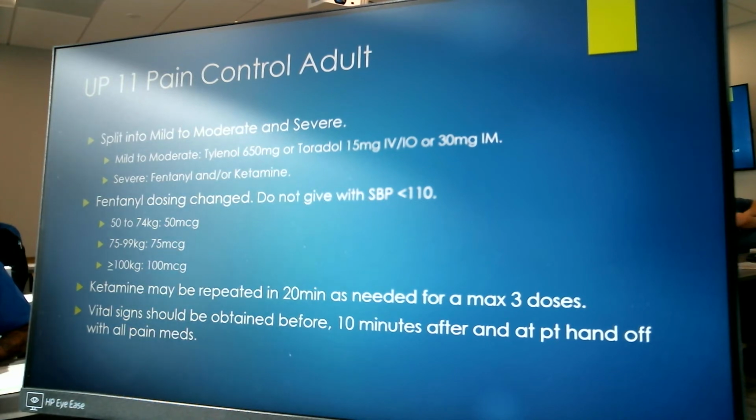For severe, you can give fentanyl and/or ketamine. We changed the fentanyl dosing because one-for-one was really hard. So we changed it. If they are 50 to 74 kilos, you're going to get 50 mics. 75 to 99, you're going to get 75 mics. 100 or greater, 100 mics. Really easy. Each subsequent dose will still be 25 mics. And 100 is the highest dose that we're going to be giving.